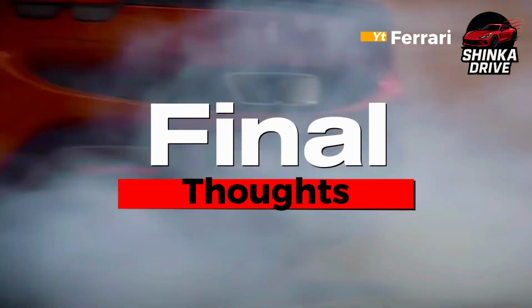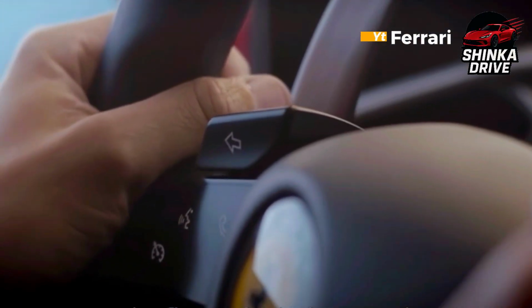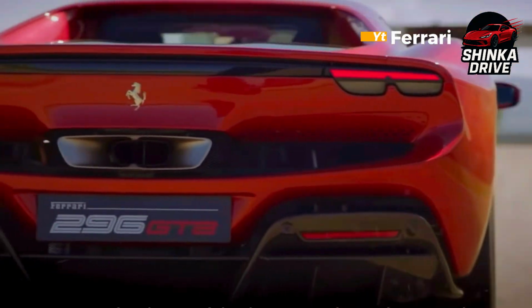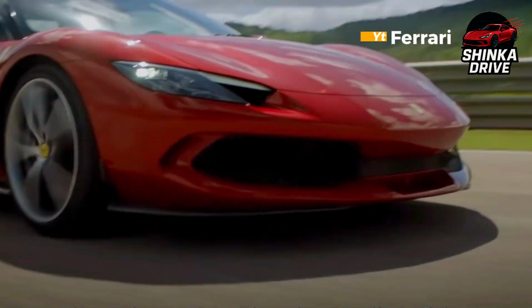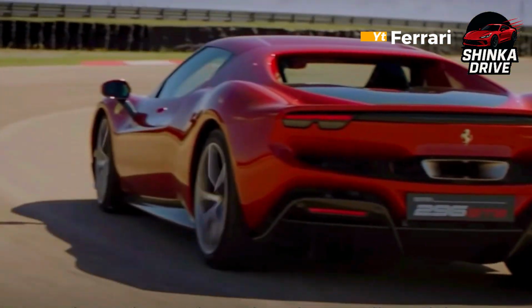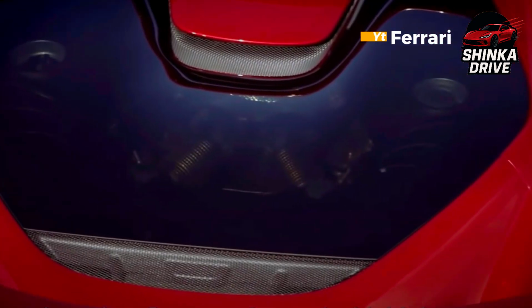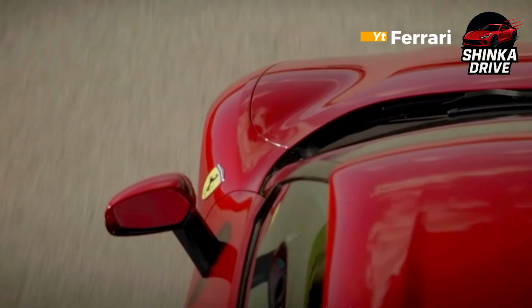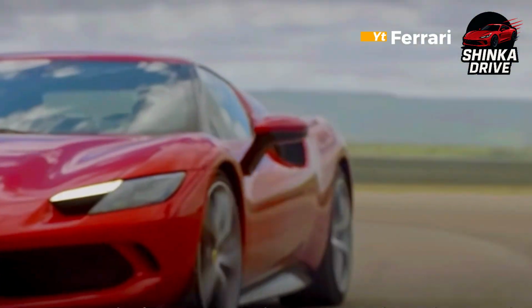Final thoughts. The Ferrari 296 GTB is a milestone, not just for Ferrari, but for the evolution of the modern supercar. It's a hybrid that doesn't compromise on excitement. It brings Ferrari's racing soul into a new era of electrification, wrapping it all in a shape that's both beautiful and purposeful. But for American buyers seeking everyday usability, intuitive tech, or a bit more comfort, the 296 GTB may ask for a few compromises.